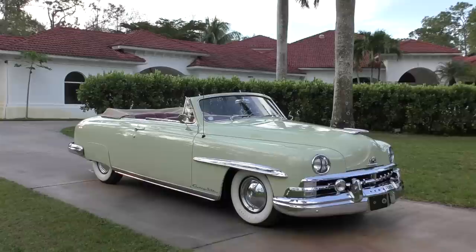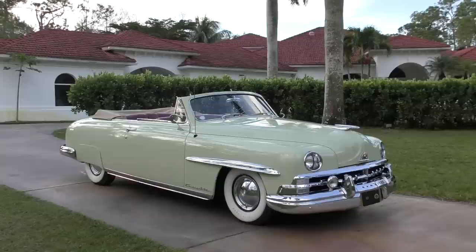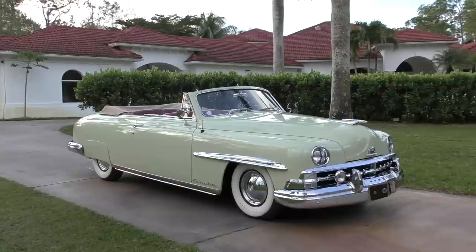Frame off restoration. I've got all the photos from that. The guy kept a book and a log, and every nut and bolt was off the thing. The frame was powder coated, the engine rebuilt, and so on and so forth. So, pretty well sorted car and really drives nice. But anyway, we'll get into that.